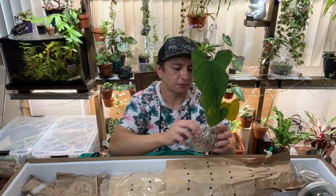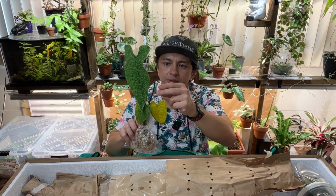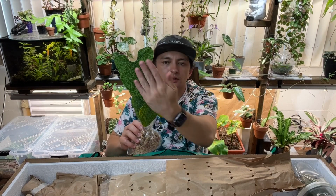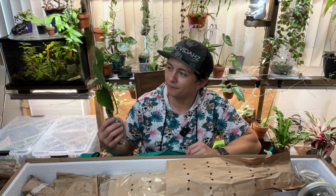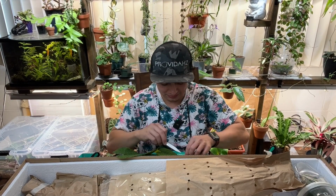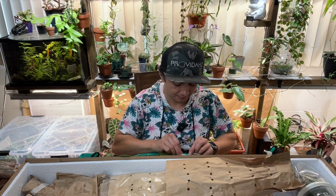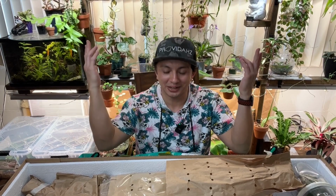Stiff leaves, there's definitely some turgidity, good amount of moisture in the plant. Looks like they had a bigger leaf here and they cut it or it broke off, I'm not sure. But this is the newest leaf and look at the size of that. I mean, it's pretty darn big. So I'm blown away by this plant. So Anthurium corrugatum. Love it. You guys, I'm like on cloud 9 right now.